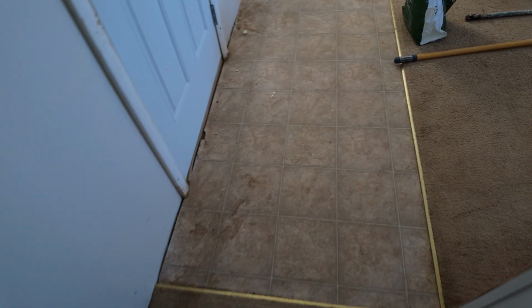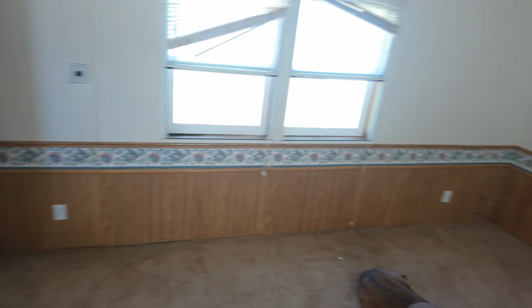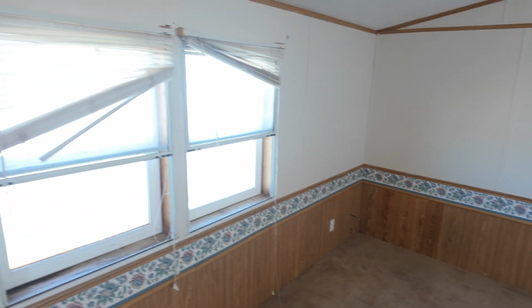Gonna clean up the linoleum here. Got all the walls cleaned up, disinfected in here. Probably gonna need to replace those blinds.